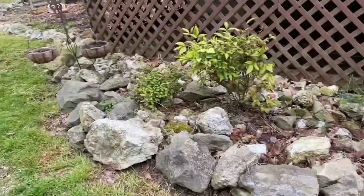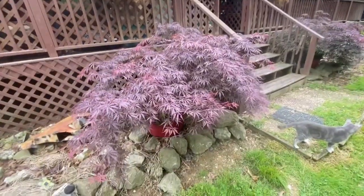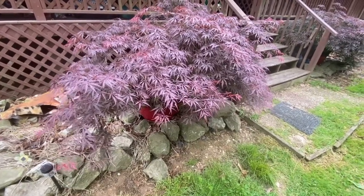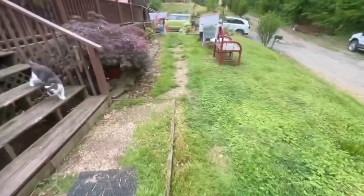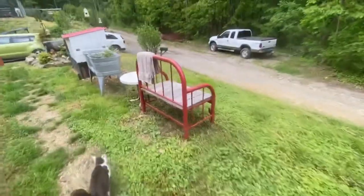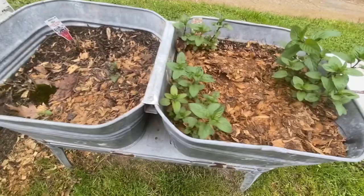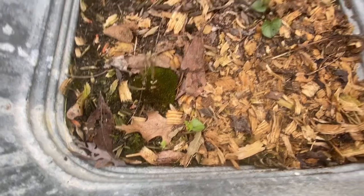Got to get all this cleaned up. These, when I bought them, I thought were the dwarf Japanese maples, but they're not, so I may have to find somebody to replant these, because they're getting extra big right now. They keep growing. I've had them for years. And there's my towel that I was going to move the roosters with, but it rained. All this mint seems like it's doing good, the chocolate mint. And I'm sure that's what's gravitated here. And here, I'm not seeing any basil.